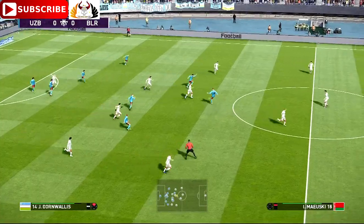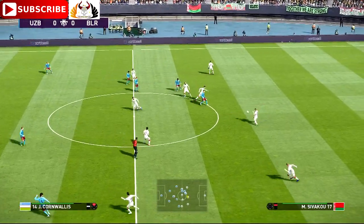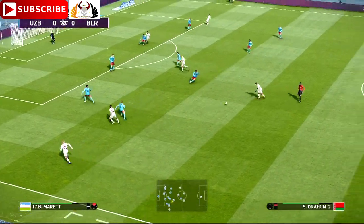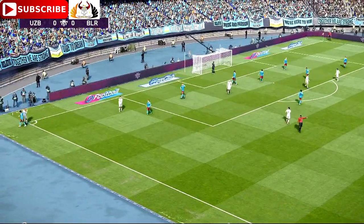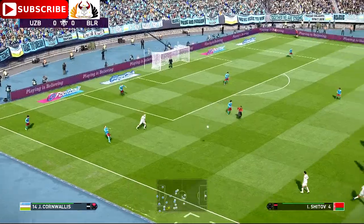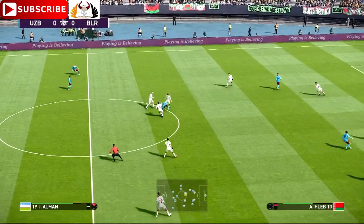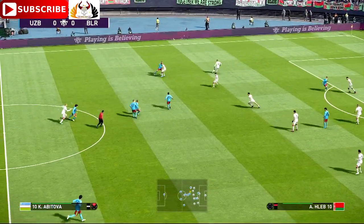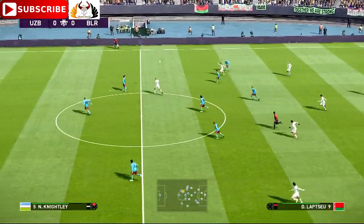Tries to get it forward quickly. Forward it goes. Ball needed to be better there, it's a wasted chance. It's being played forward. He goes long. And it's got through. Has he found his man? Oh, he's caught him there, it's a free kick. To get it forward quickly.